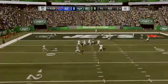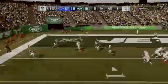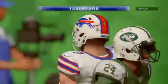Again, they'll throw with Allen. Being chased out left. Touchdown, Buffalo.